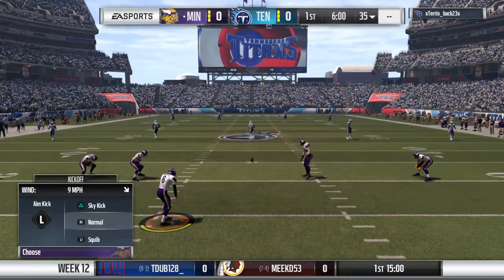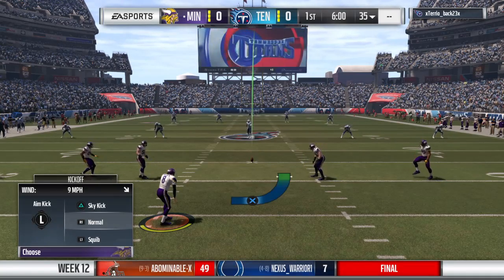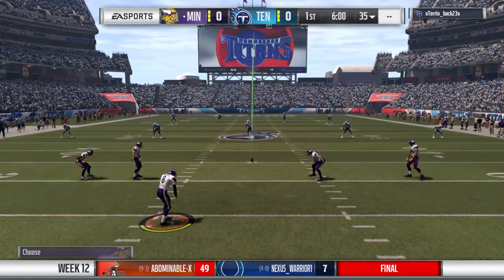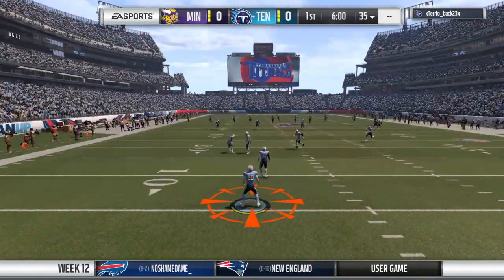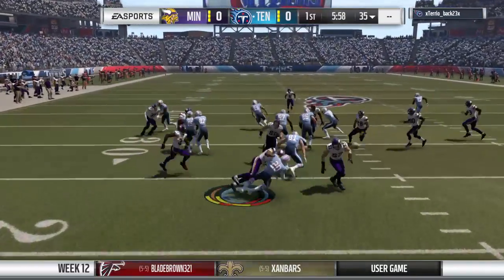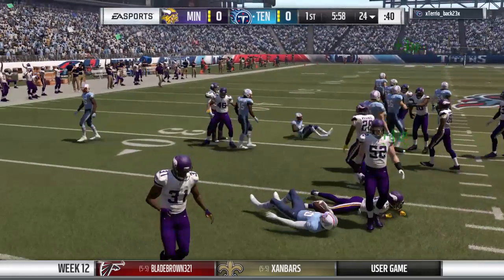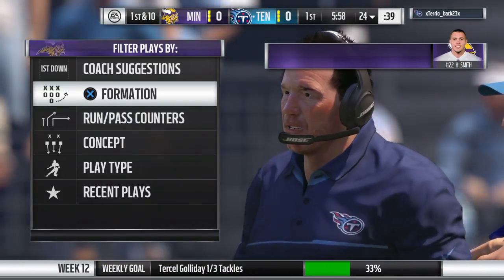We welcome all of you to Nissan Stadium on the banks of the Cumberland River in downtown Nashville, Tennessee. Today, it's Week 12 of the NFL season, and we've got a good one in store between the Minnesota Vikings and the Tennessee Titans. And a pretty good return here. He'll be stopped just shy of the 25 at the 24-yard line.